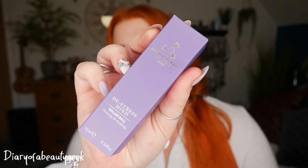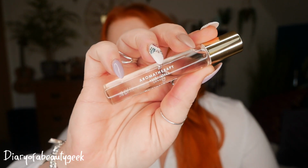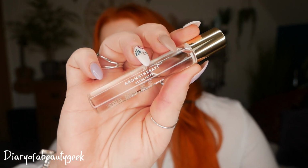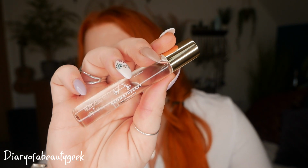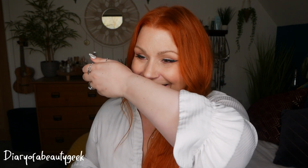So we'll start off with a star feature, which is by Aromatherapy Associates London, and this is a de-stress mind rollerball for focusing and soothing, and there's 10 mils here. I have got a few of these rollerballs from different brands, and both myself and my daughter love them. Put it on my wrist. Oh, it's gorgeous. Lavender, de-stress mind. Oh, it is really nice. This is full size and the recommended retail price is £22.